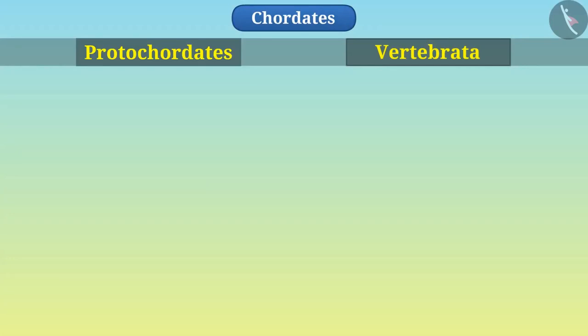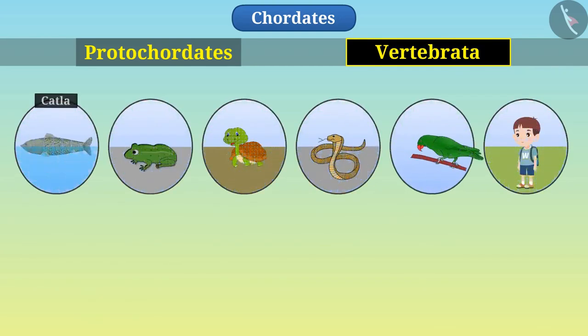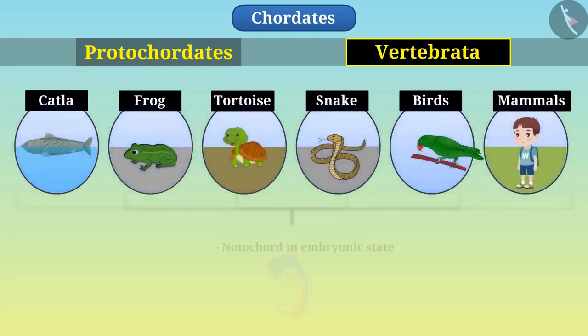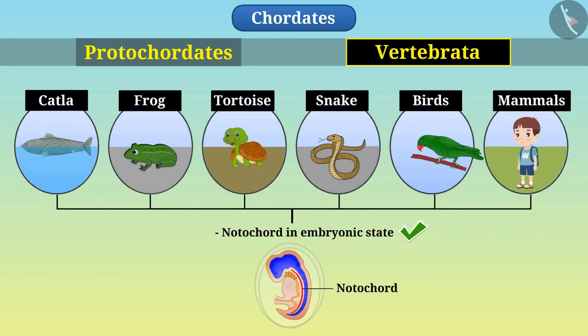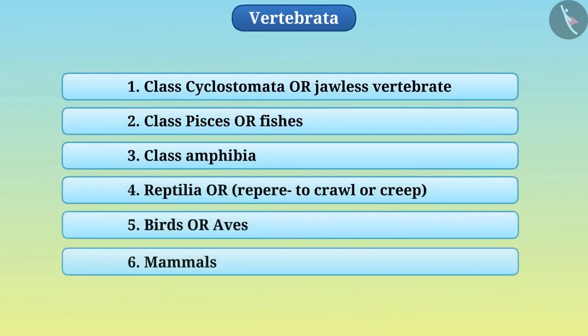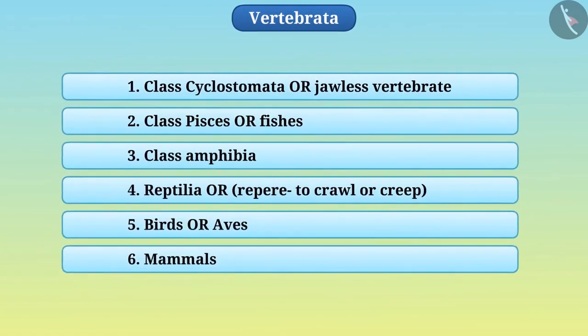Now, let's talk about vertebrata. These include various animals like cattle, frog, tortoise, snake, various birds, and mammals. In the embryonic stage of vertebrata group animals, notochord is found. In the adult stage, it changes into the cartilaginous or bony vertebral column. We can divide vertebrates into 6 classes. Let's understand those.